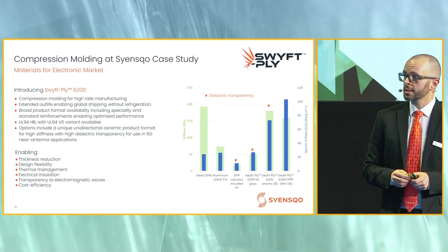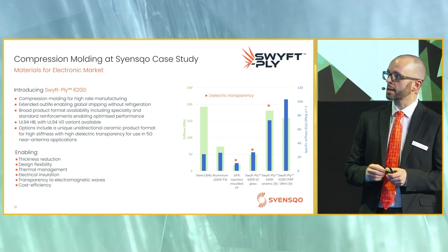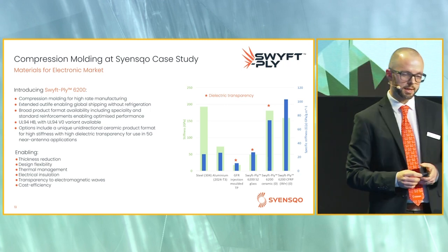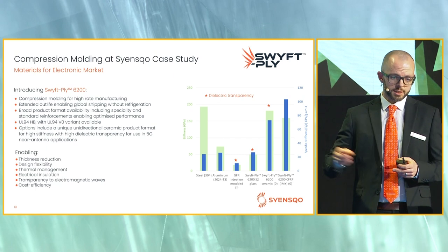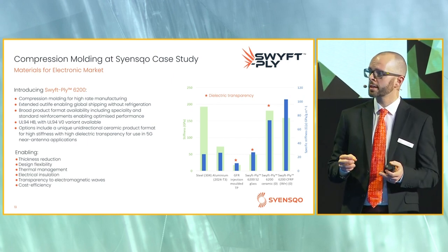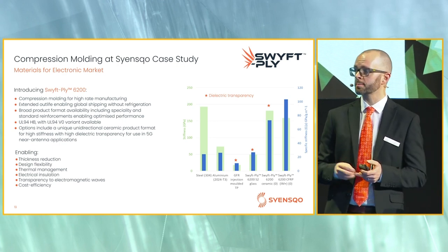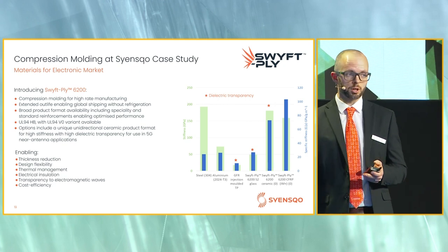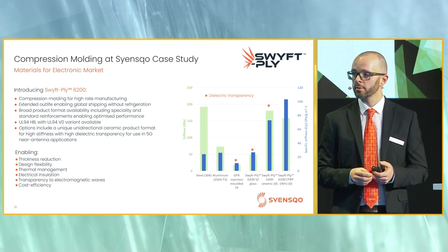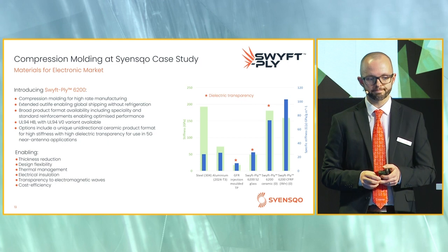So, a final case study example, just to say that we don't only do automotive and aerospace. Here's an example of our newly launched SwiftPly, which is a material specifically designed for the electronic market. In this case, SwiftPly 6200 is a compression moldable process. It has a couple of really interesting key benefits, one of which is the extended out life, which means that we can ship this material globally, internationally, without the need for refrigerated or frozen storage, meaning that we're not only reducing the cost of shipping, but the carbon impact of the shipping of this material as well.